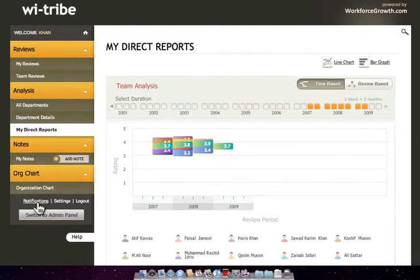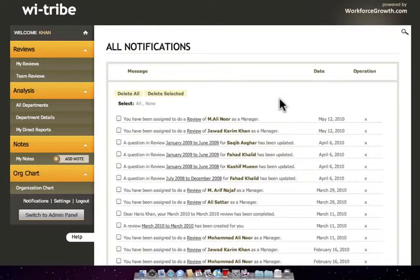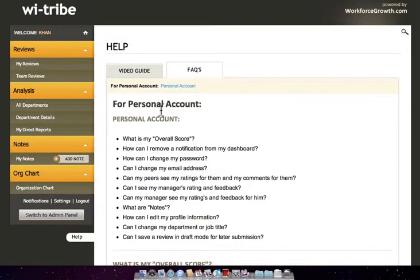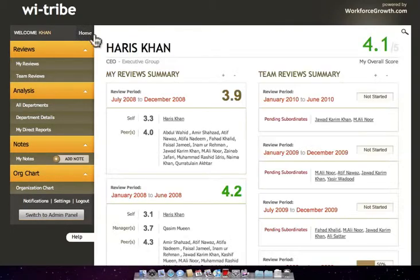If you have to do some settings, you can go from the settings sections, and all the notifications can be accessed from the notifications module. And if you have any problem accessing and understanding the system, we have an interactive help. Here you will have access to all the videos and frequently asked questions. And finally, if you want to search anything in the system, the top right corner search will give you access to everything and every content within the system.